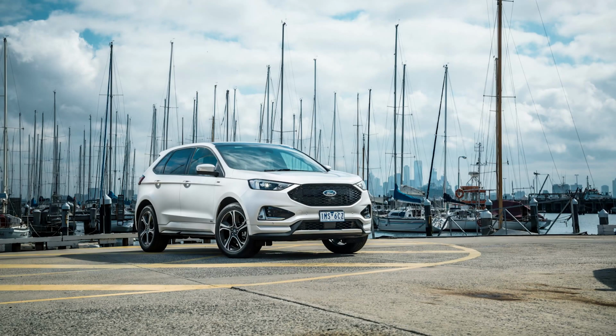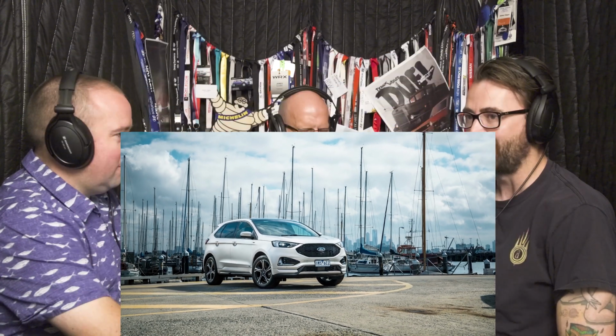Ford Endura. Ford won't say it's a replacement for the Territory, but it's the same height. It's a bit wider and it's the same length. It's a pretty good replacement as well from having driven it. Towing capacity is 2,000 kilos, which is a bit less than the 2,300 or 2,700 that I think it went up to for Territory, or 2,500.